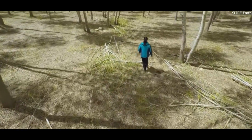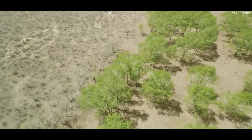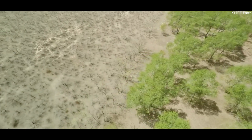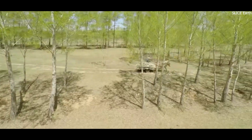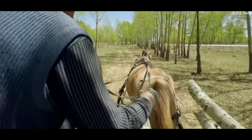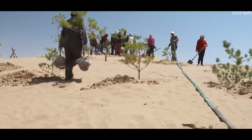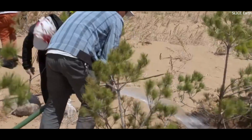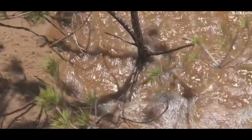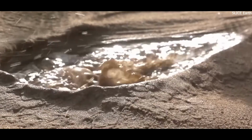China's 3 North Shelter Forest Program demonstrates how a determined and carefully managed campaign can transform once-barren landscapes. Vast dunes have retreated from villages, greener belts protect farmlands against harsh winds, and dust storms have diminished in frequency and intensity. These successes highlight that, when backed by scientific research, significant funding, and widespread participation, large-scale reforestation can yield tangible benefits, even in challenging regions.